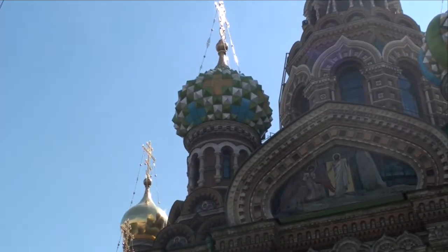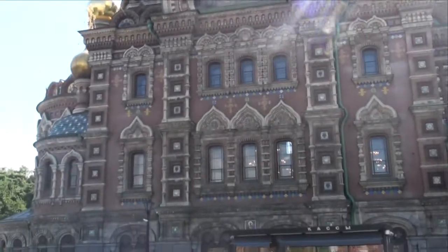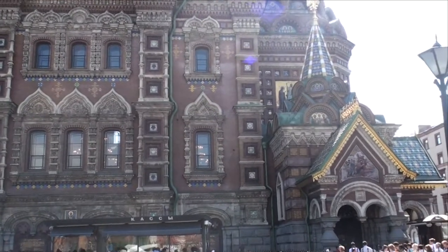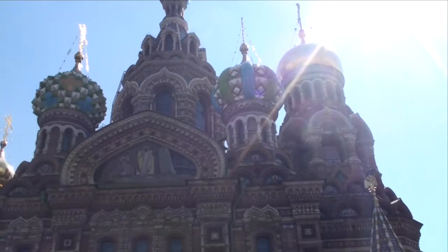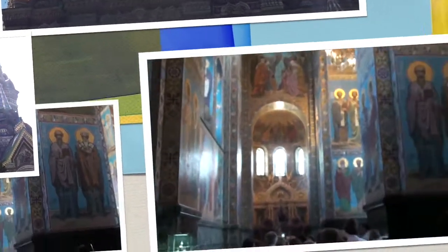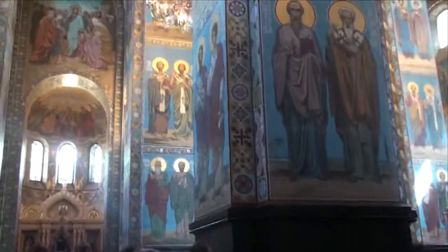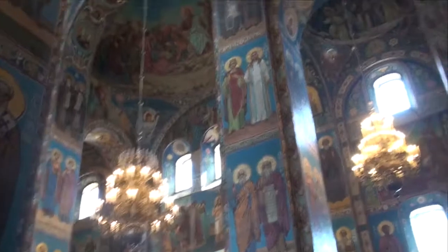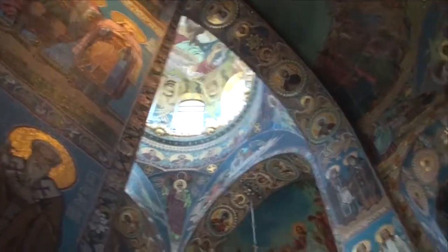I don't think it did anything to affect his dead father, but still, it's apparently very colourful and very interesting on the outside. I don't know what it's like inside yet, we haven't been there. It's more like what you think of when you think of Russian buildings. Okay, we're inside now, and it's just lots of mosaics. Another big dome up there. They're really fond of these big domes.